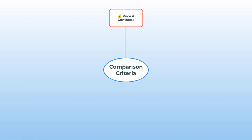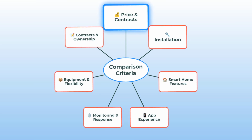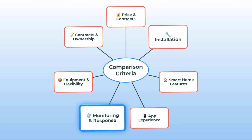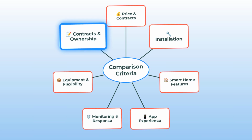All right, to keep this super organized, and so you don't tune out and just go scroll TikTok, here's our map. We're checking out price and contracts, installation, smart home features, app experience, monitoring and response, equipment and flexibility, and contracts and ownership. Yep, all the angles that actually matter when you're decking out your space.